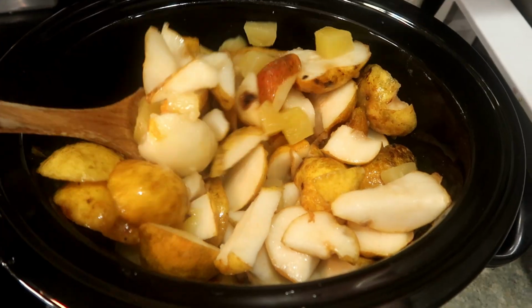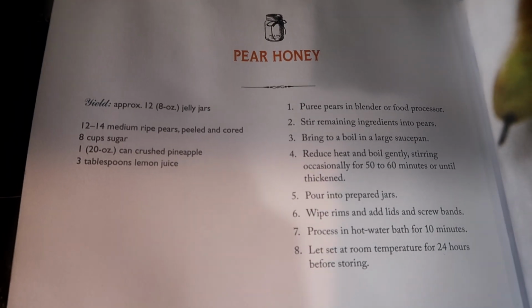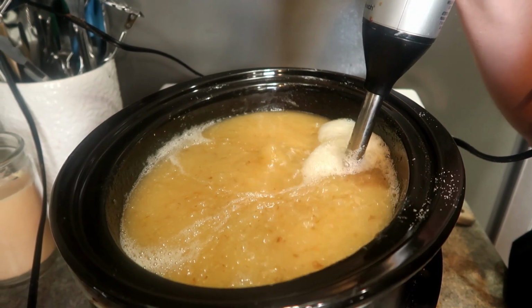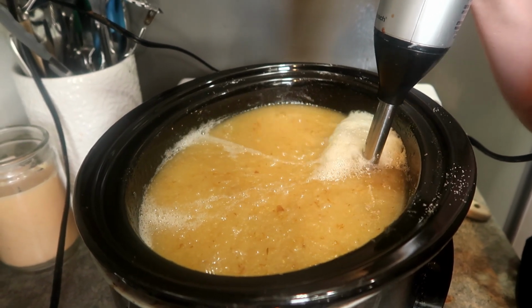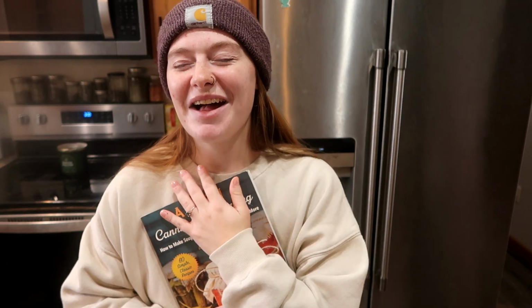Once again, this was me trying to find a different recipe. My grandma has an orchard on her property as well, and she has pear trees and apple trees. And she calls me over every year after she's had her fill and says, please come clear my trees for me. And I say, yes, absolutely, I will come clear your trees for you. This year, we had a lot of pears.